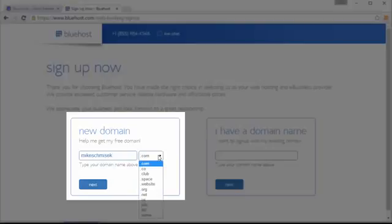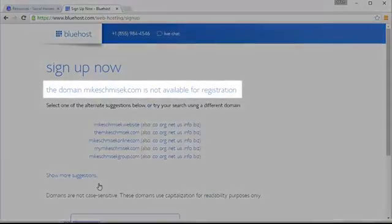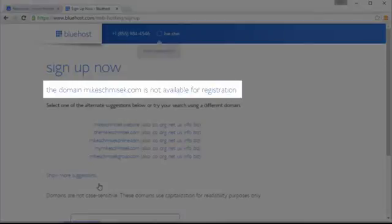If you wanted something different, here's how you check those. And hit next. Now you can see it says the domain MikeSchmizik.com is not available for registration. That's because that's my current blog.